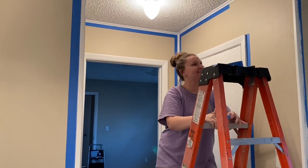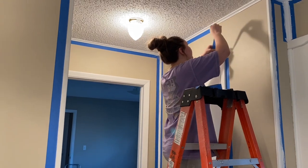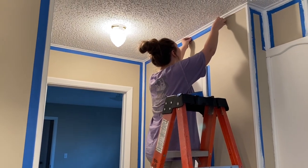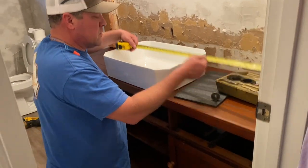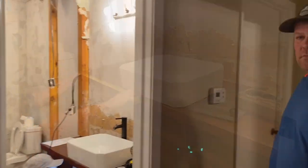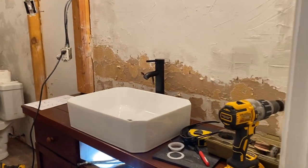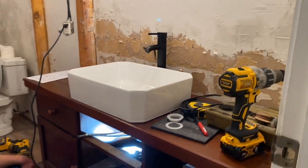Seconds. She's doing the trim. It's almost done. Getting very, very close to being done. Hallelujah. Yeah. You did so good, darling. Yeah, darling. Look. So, you want me to clean it now so that we can paint it? Yeah. That looks really good.